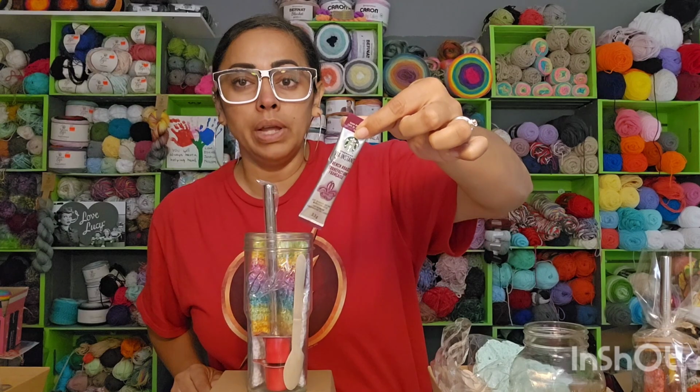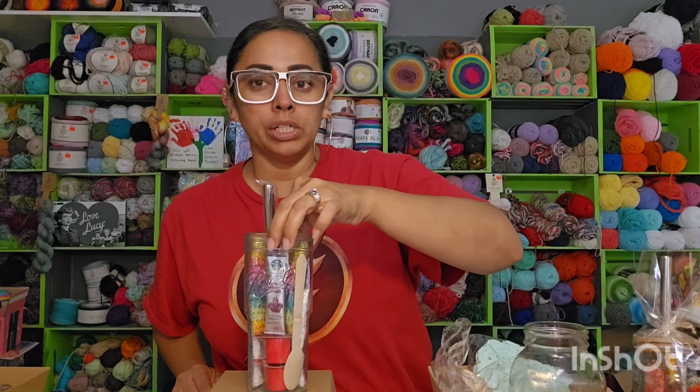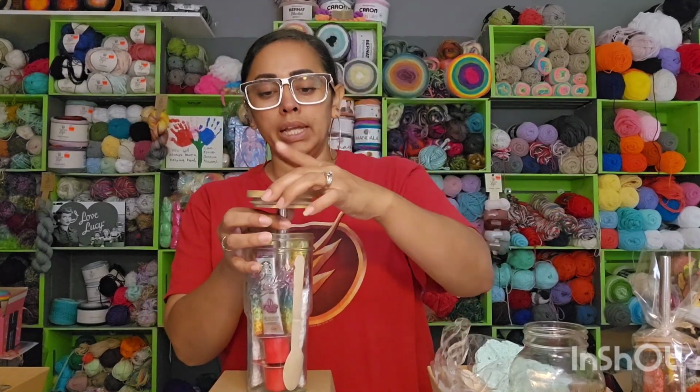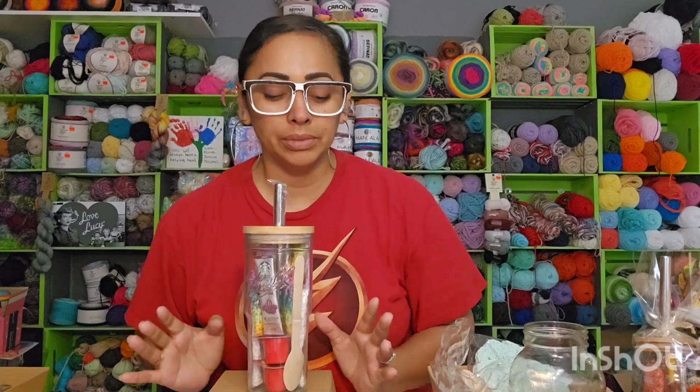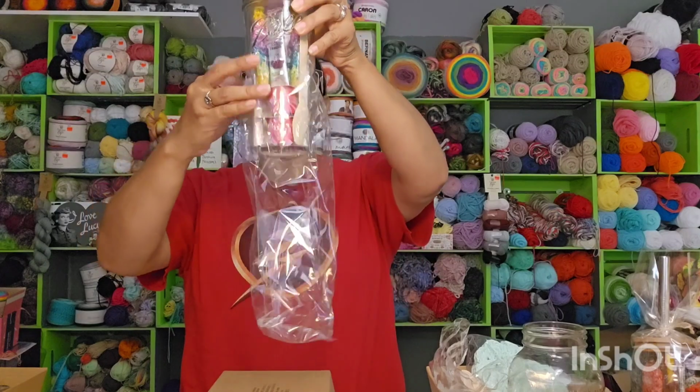So then you get your instant coffee. You put that on the top, and you want to display it so everybody can see it. You get your bamboo lid, put it over. Boom. Done, done, done. Then you get your packaging.